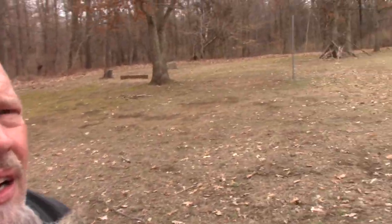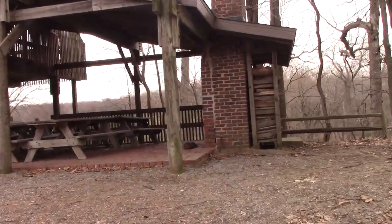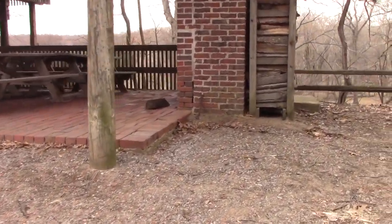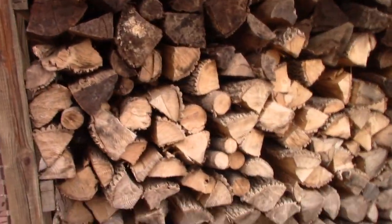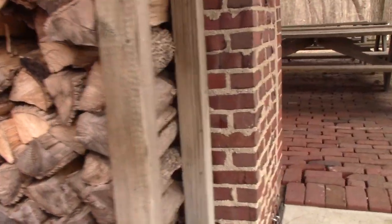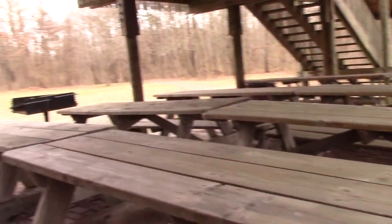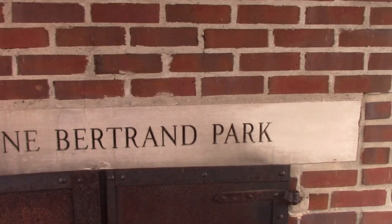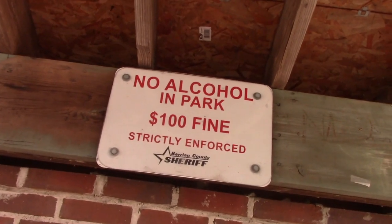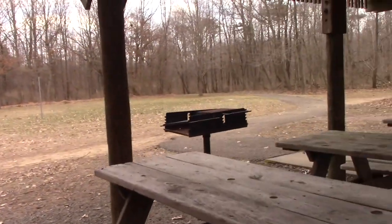Hey, look at this. Got a shelter. Oh, wind's kicking up again. River shelter. Got firewood stacked up here. How cool, an outdoor fireplace. Stack of wood. Picnic tables. There we go, look at this. Madeline Bertrand Park. No alcohol in park. $100 fine, strictly enforced. You heard it. A couple grills.